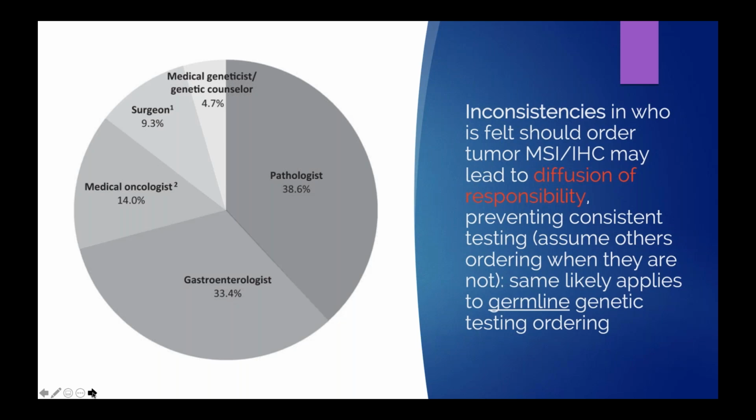I think the real issue here is what's called diffusion of responsibility. What this means is that one provider type thinks another provider type is ordering testing, and that other provider type thinks the other provider type is ordering the testing. This is a classic case of diffusion of responsibility. And I think the same is likely going to apply to germline genetic testing ordering as well, where one group of providers may think the other group is responsible, and then it just never gets done. Next slide, please.